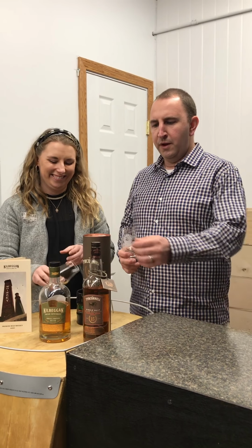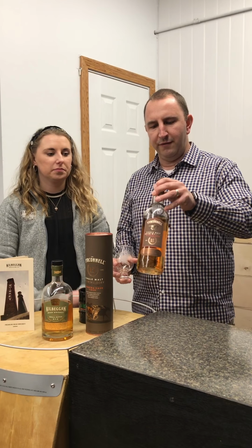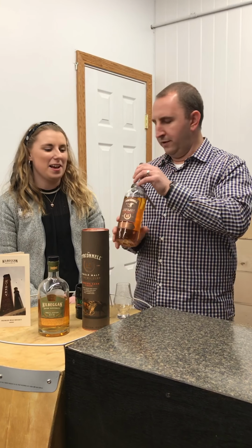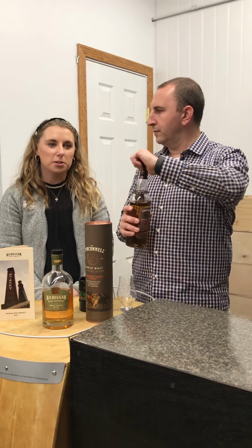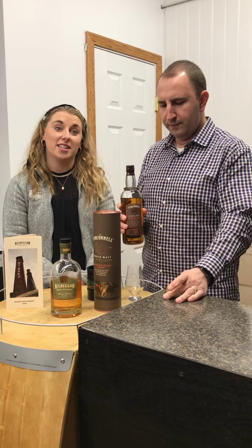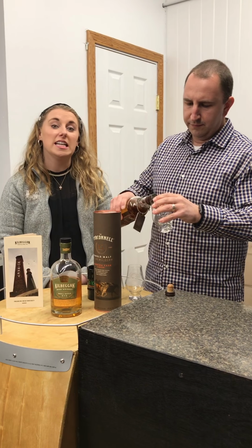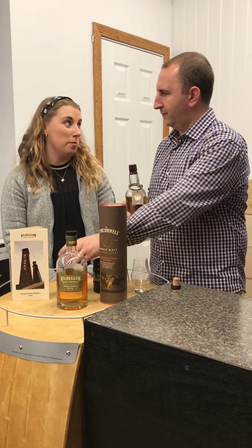All right, and then next up, we have the Tyrconnell 15-year aged in Madeira casks. Yeah, absolutely. So tell me a little bit about this one. So the Tyrconnell is our single malt brand. It actually comes from a distillery that was established in 1762. And the fun little fact about the Tyrconnell, it was actually the best-selling Irish whiskey in the United States pre-Prohibition.